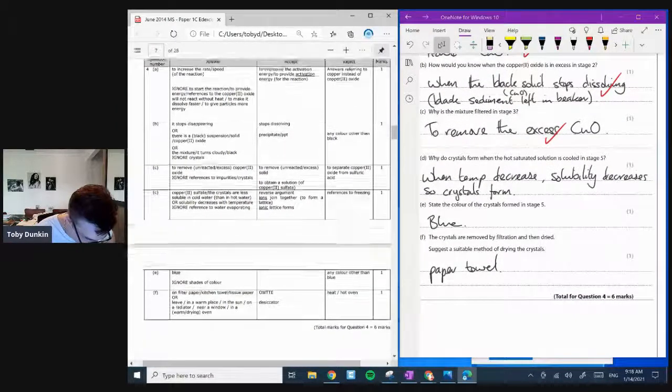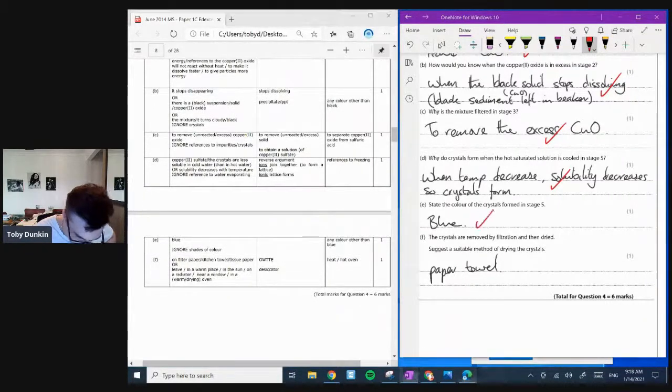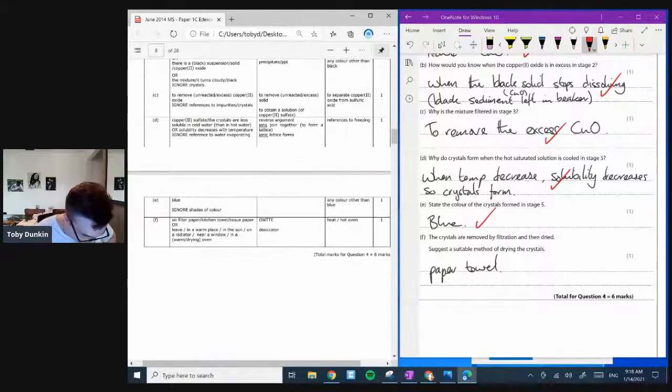Temperature decrease. Copper 2 sulfate is less soluble in cold water, or solubility decreases with temperature. There you go. Copper 2 is blue, and then it says filter paper, kitchen roll, tissue paper, or leave in a warm place. Yeah, do not allow oven or hot oven or heat. Interesting. So they actually just want leave in a warm place. Yeah, but you don't want to say oven. If you say oven, they're going to take it from you.